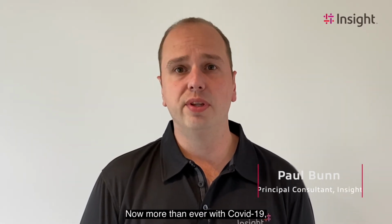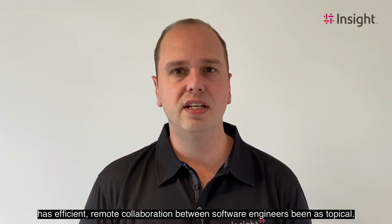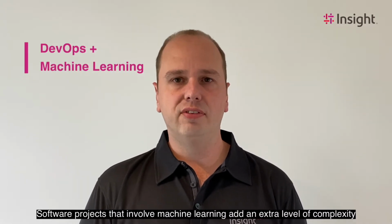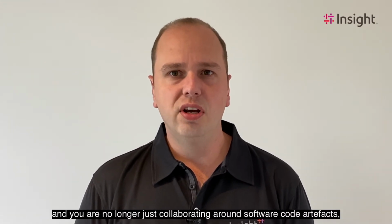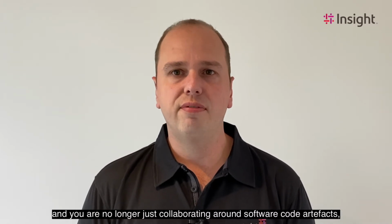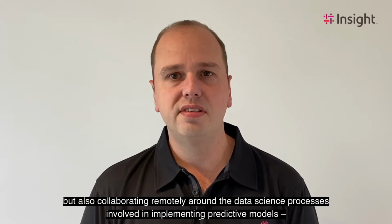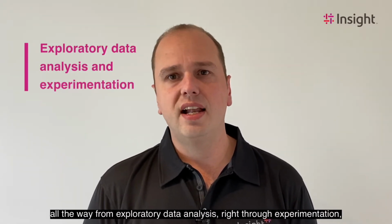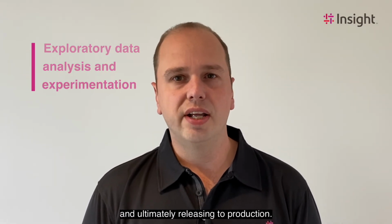Now more than ever, with COVID-19, has efficient remote collaboration between software engineers been as topical. Software projects that involve machine learning add an extra level of complexity as multiple disciplines are brought together. Data scientists and software engineers are no longer just collaborating around software code artifacts, but also collaborating remotely around the data science processes involved in implementing predictive models, all the way from exploratory data analysis right through experimentation and ultimately releasing to production.